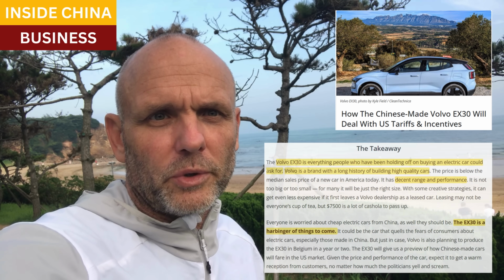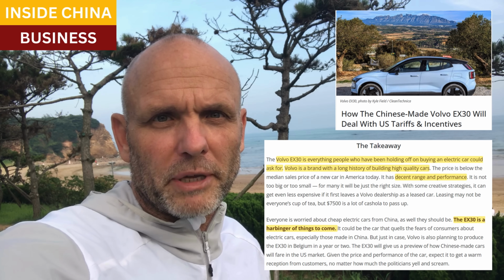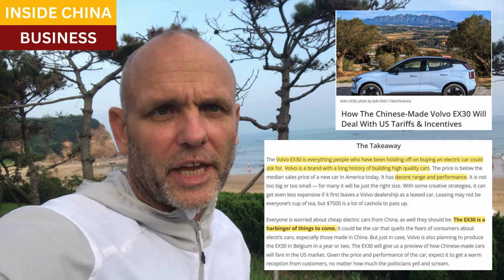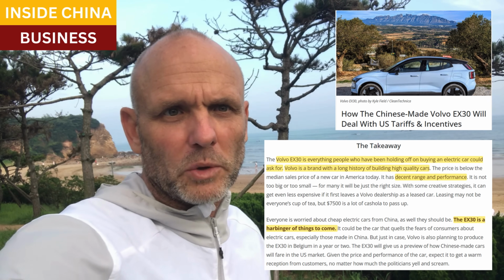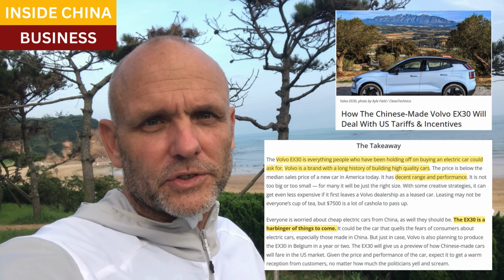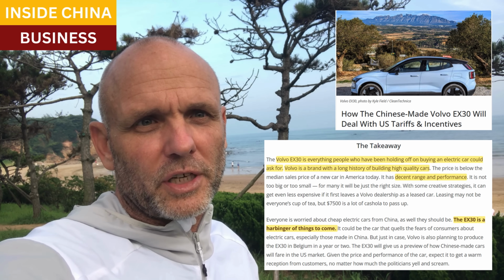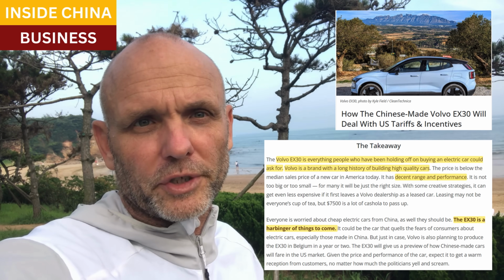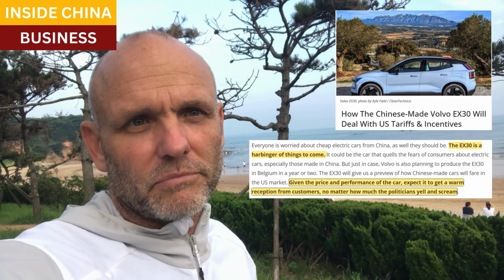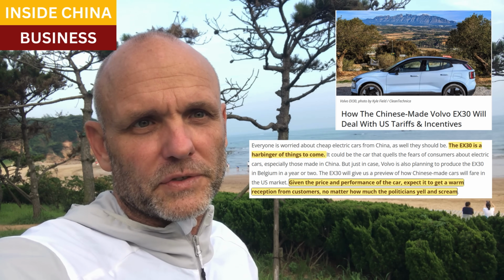In another review, which was also very complimentary of the car, the Volvo EX30 is everything anyone could ask for. It's the Volvo brand. The car has good range and performance. It is a harbinger of things to come. That's a preview of the future, in other words. Given its price and performance, customers are going to buy it, no matter what our politicians say.